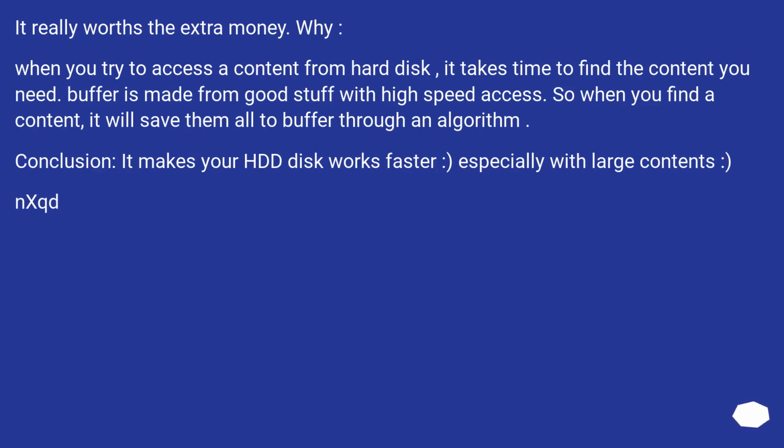It is really worth the extra money. Why? When you try to access content from a hard disk, it takes time to find the content you need. The buffer is made from good stuff with high-speed access. So when you find the content, it will save it all to the buffer through an algorithm. Conclusion: it makes your HDD work faster, especially with large content.